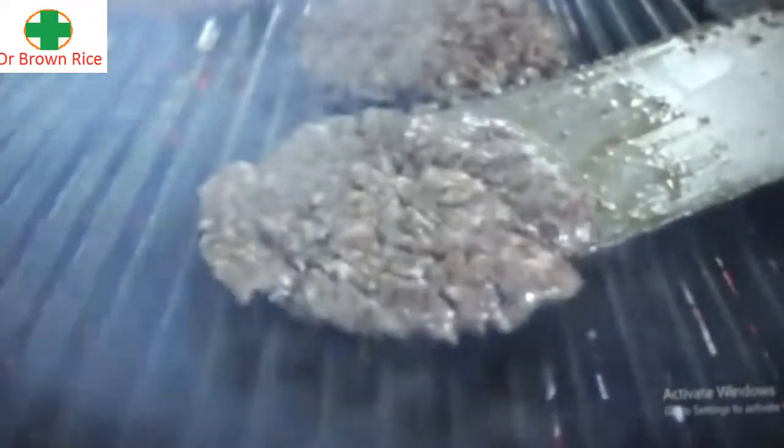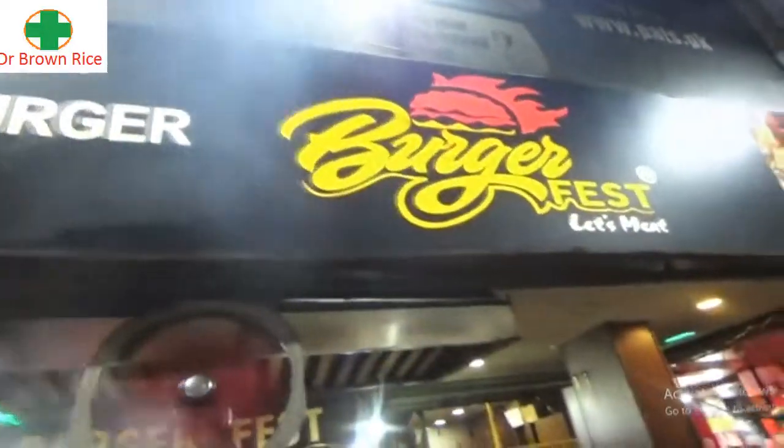Islamabad is known for being burger lovers. And so we're at a place that's called Burger Fest. The smoke is pouring. I love their slogan.